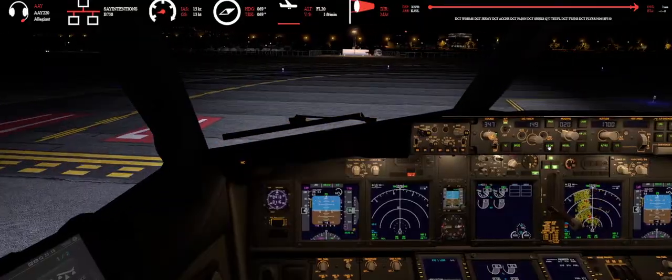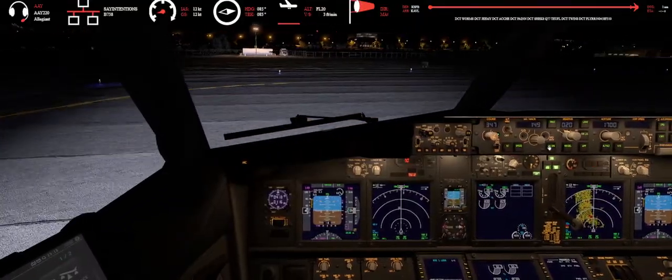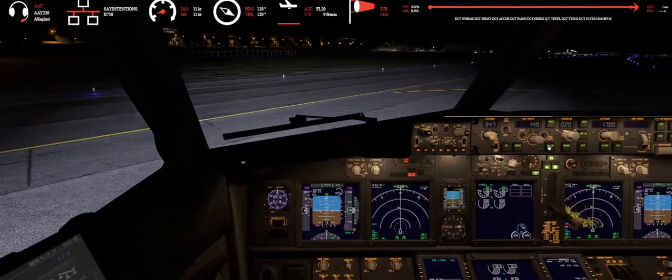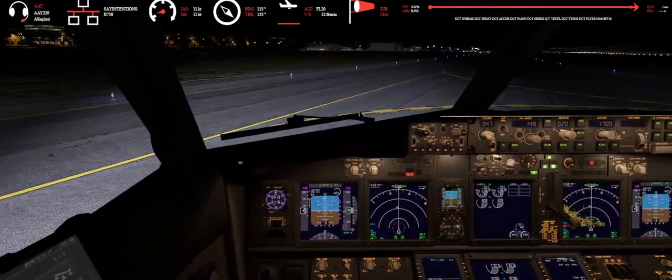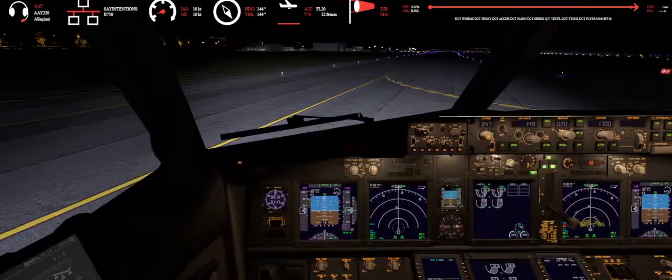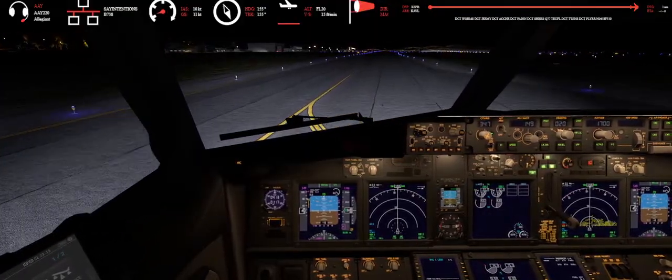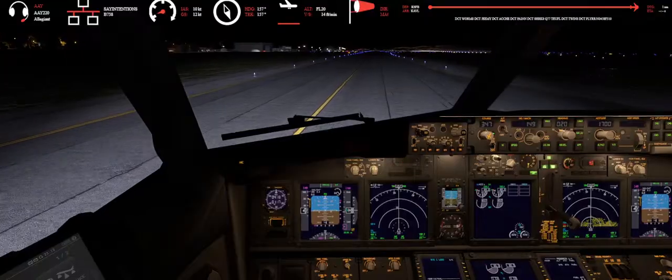Asheville ground, Allegiant 220. Evening, we're clear of runway 35 and ready to taxi to the gate. Allegiant 220, Asheville ground, taxi to 19 via Alpha 8 Alpha Delta. Have a good day. Runway 19 via Alpha 8 Alpha Delta, Allegiant 220.